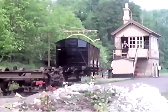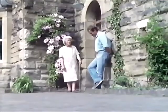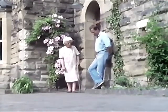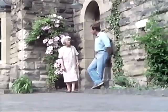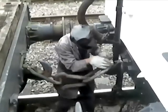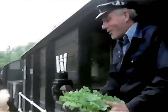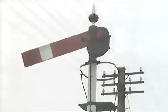I can't imagine anything much nicer than living at a flowery station like this, so I'm fiercely jealous of Mrs. Oliver, who now occupies the station master's house. It's hard for us now to believe the range of services that she knew. Will you give these to Fred Jones at Arley Station, please? Of course I will, sir. Right. Thank you very much indeed. Every little detail taken care of.